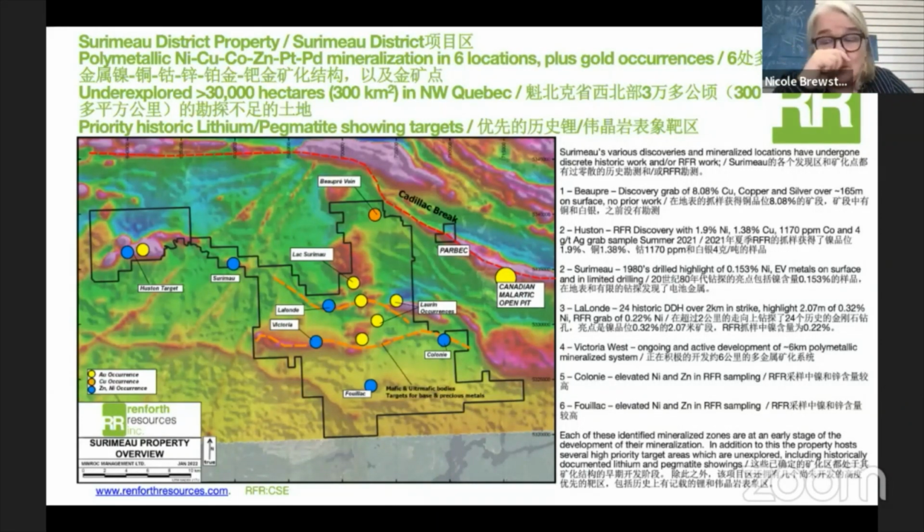To the north, we have Lalonde, which has been drilled historically and seen a fair bit of work outlining mineralization over 2 kilometers. To the northwest, we have the Houston target, where we made a discovery grab sample in an initial prospecting program. We have to follow up on that. You can see Houston is also associated with another very high magnetic feature. And to the south, we have Fouillac, where we've done some very preliminary work, and Surimau in the northwest, where we've also done some preliminary work.